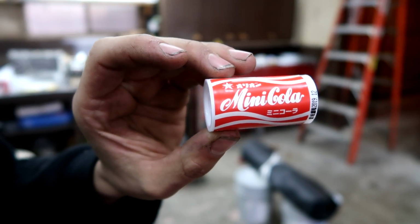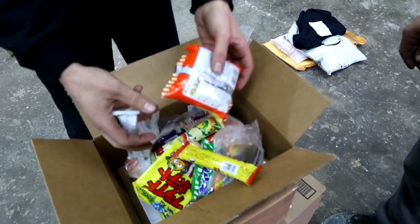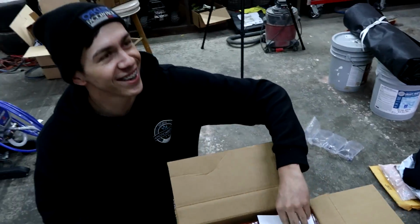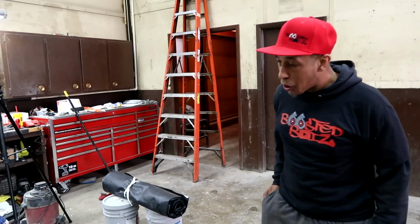Little mini cola. That's definitely from Brent. That's for Brent right there. That's so sick. Okay, we'll try some of this stuff later. Here in a second, while we paint the walls. That's so sick. More food, dude. It's all food. These people think that you guys were starving or something?